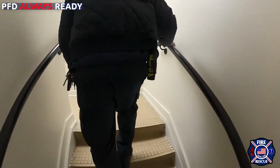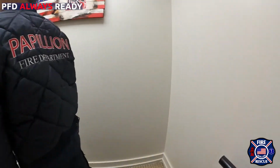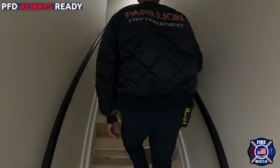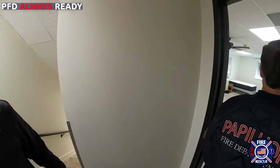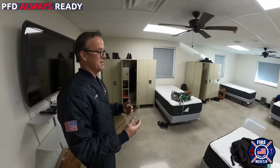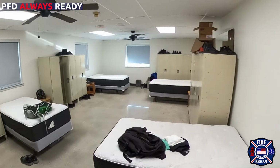And at any given time, is it always 7 firefighters that are on duty for the 24-hour shift, or how many? Pretty much. It can be 8 at times if we're fully staffed, but it's usually 7. So this is our dorm room. This room has 4 beds. It's not fancy, but the difference now.